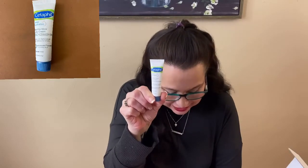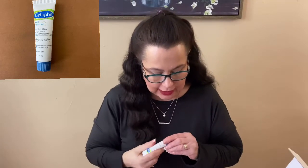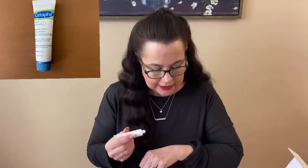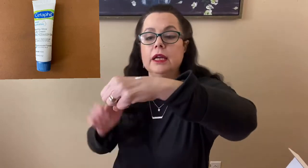More dry skin stuff, guys. This is Cetaphil Healthy Glow Daily Cream. Deep hydration. This lightweight cream provides deep 48-hour hydration that improves the overall quality of sensitive skin over time. Well, I don't have sensitive skin, but I have dry skin, and it says deep hydration, but that's what it looks like. And my hands are dry right now. Feels good. I enjoy Cetaphil. I've used many of their products.